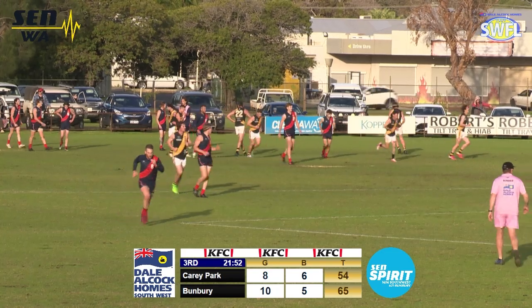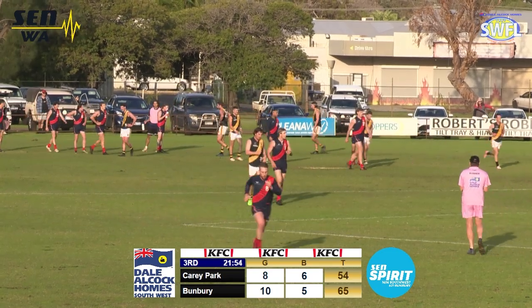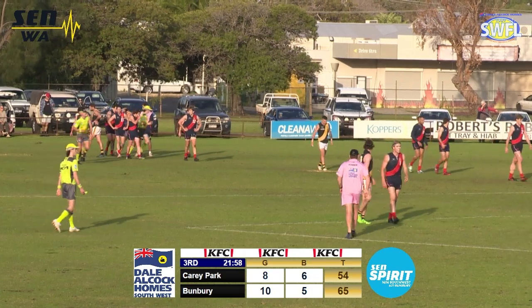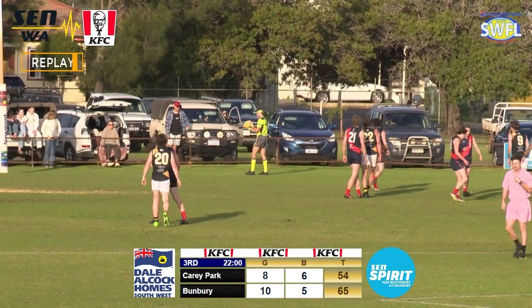And the last 2 goals for Bunbury have been outstanding. Just from nowhere, it's been so physical. All of a sudden, their 2 shots on goal have resulted in goals. And starting to get a bit of a handy lead.